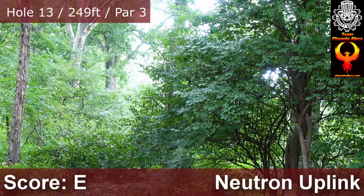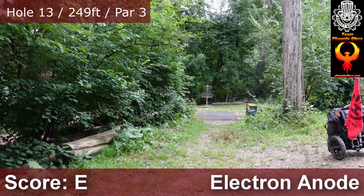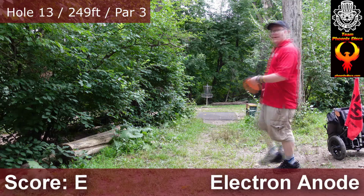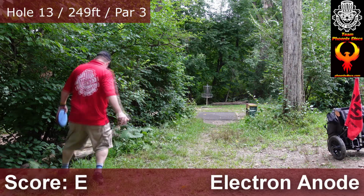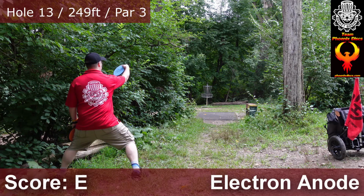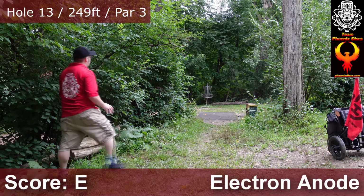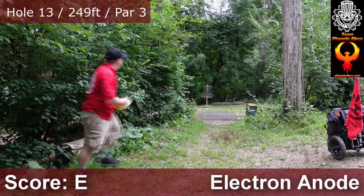Alright, definitely hit some stuff on the right. I heard it land, but I'll take distance at a 3 on this one any day. Alright, so I crashed down here between the tee pads of 8. And I have a look at this, so let's see if I can steal a birdie. A little long. Alrighty. Even a bit though.